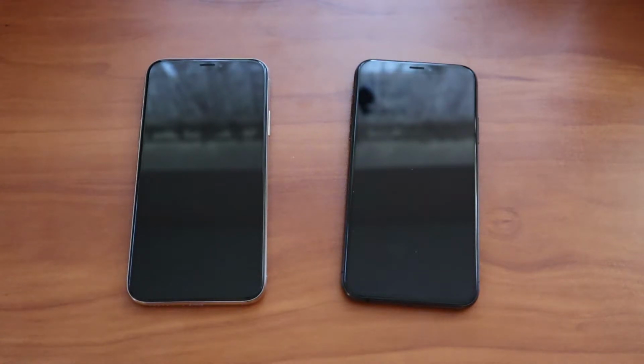What's up, fellas? I'm Steve Malicious here with something that I would like to see changed for the iPhone 12 that I noticed on previous iPhone devices.